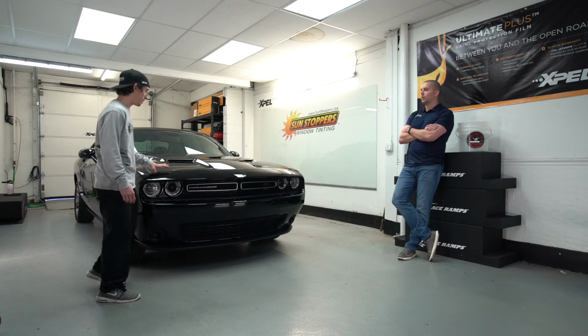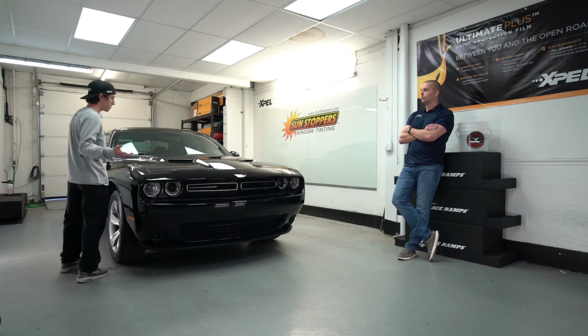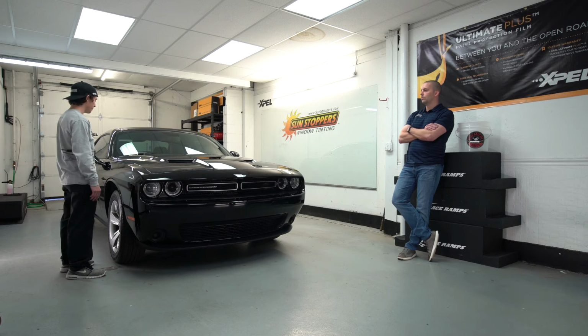In paint correction, basically what you're doing is you're heating up the clear coat enough to reposition all the scratching to make it look clean. And that's how you get a clean paint look instead of seeing all the swirls and scratching. Every car has it though. Even little scratches, like I've seen Lambos with it, Ferraris with it.